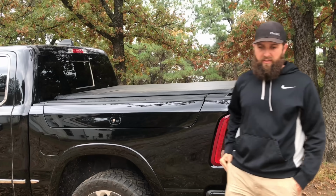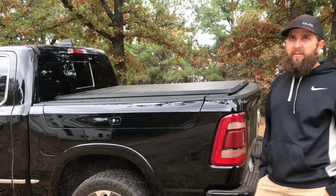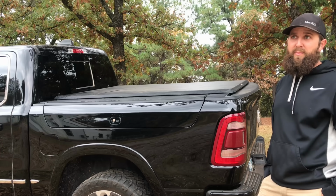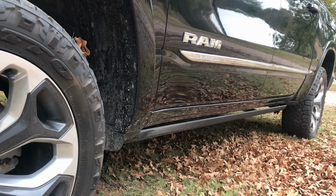Very lightweight. They weigh about 25 pounds, but they're pretty tough. I'm thinking about doing some strength and durability testing on my other two spare tailgates. Maybe put some rounds through them or something. Like all of us, as we age, joints and stuff get a little creaky and moany and groany. The side steps are no different.